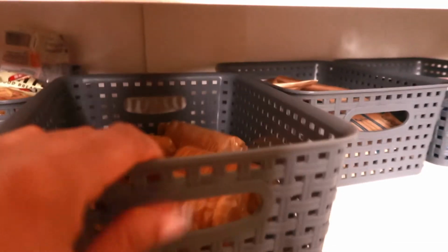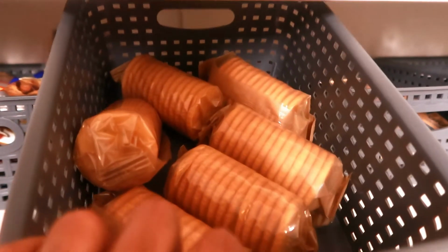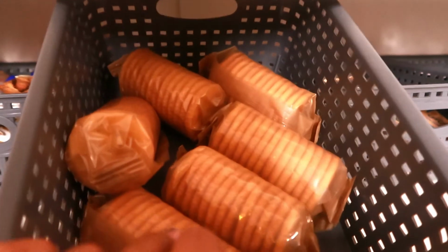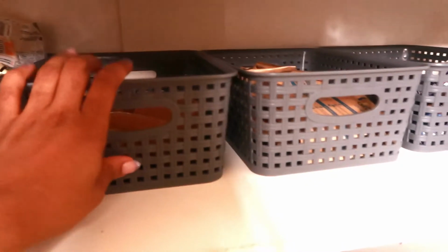This bin right here is for my husband's snacks so that he can see exactly what his snacks are. Right now he is eating Ritz crackers, so I have all his Ritz crackers in one little bin so he can easily find them, because it does frustrate him when he can't find his snacks. But now he can easily find his snacks, as well as my son.